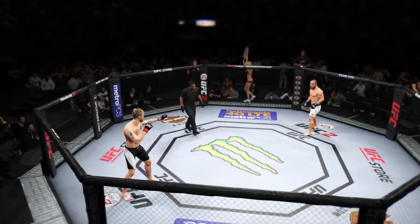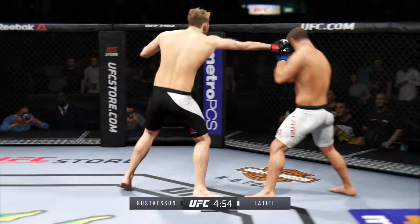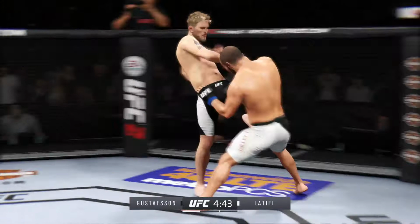Alexander Gustafsson. Ready. Ilir Latifi. And here we go. Our fight tonight is scheduled for 3 5-minute rounds. White trunks for Latifi. Black trunks for Gustafsson. Gustafsson has a lot of power in his right hand. Gustafsson does have an amateur boxing background, defeated the Swedish national boxing champion.